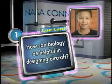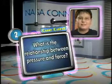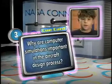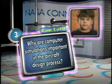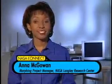How can biology be helpful in designing aircraft? What is the relationship between pressure and force? Why are the computer simulations important to the aircraft design process? The Wright brothers discovered ways to sustain controlled flight. Today at NASA, the challenge is to research ways to make flight safer and more efficient.